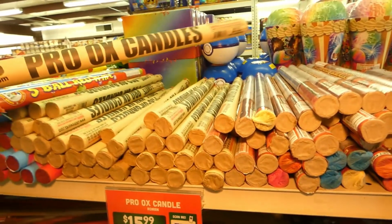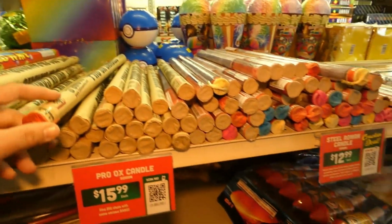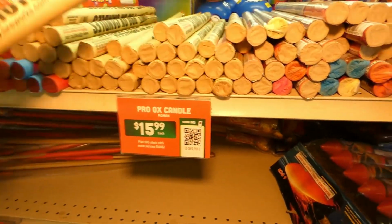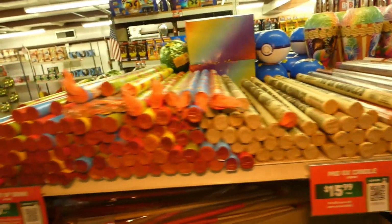What are these right here? These are Maddox Pro candles. Oh wow, that's an each price. They're pretty heavy, but it's a little up there for me. So I'll give my opinion on that.